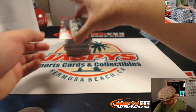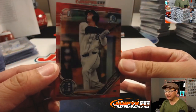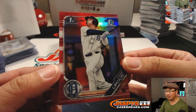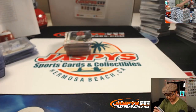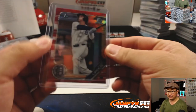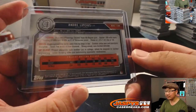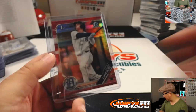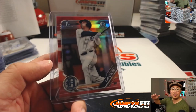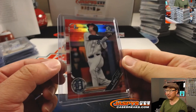Ooh, this is not reckless. This is a 2 out of 5. Andre Lipsius. We pulled a few out of fives, but that 1 of 1 has been elusive. But congrats to Ken and the Tigers. There you go, Ken. All aboard the Big Hit Express. Woo woo! Nice.